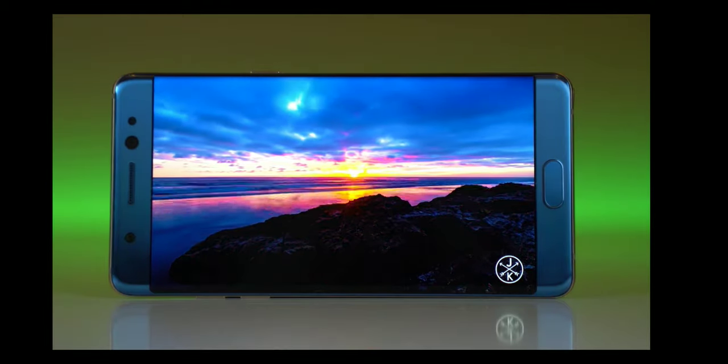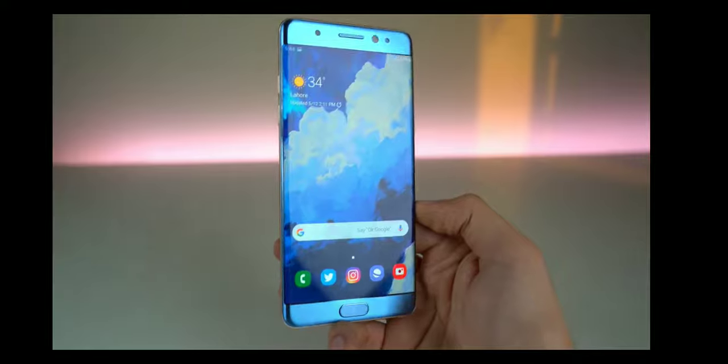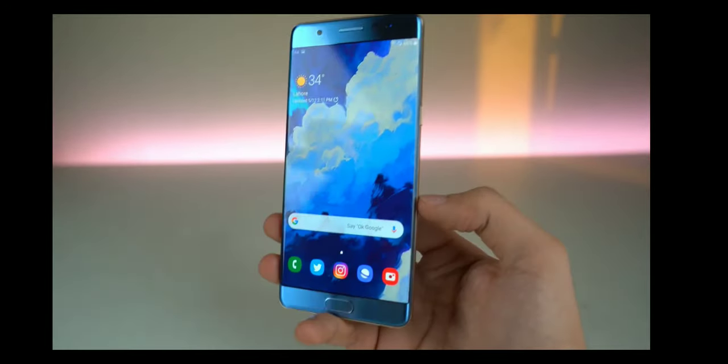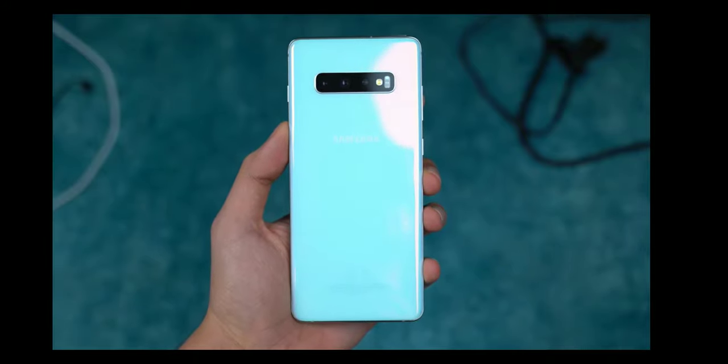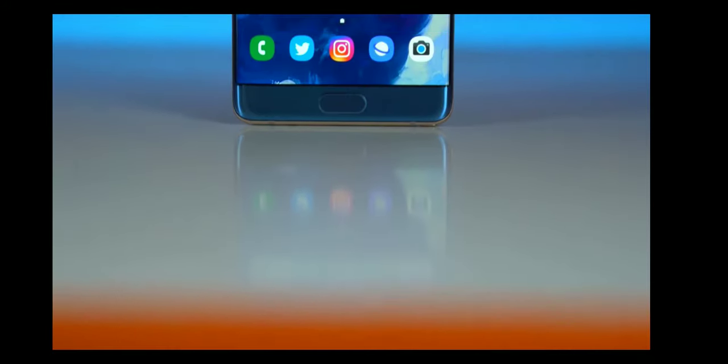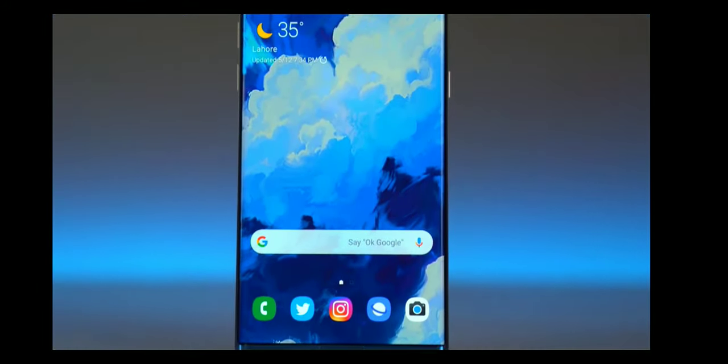But nowadays, I've seen it as cheap as $250, which is indeed a very cheap price. But is it worth it? I mean, is the Galaxy Note FE worth it compared to the era of bezel-less phones that we currently live in? So coming back to the Galaxy Note FE made me realize how beautiful this phone was when it first came out.